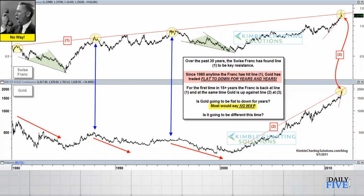I wanted to look at a chart that kind of looks busy, so hang with me for a second, but go backwards first to share with you how the Swiss franc is a great timing tool to help you with whether gold's in a long-term bull market or it's time to become more active and trade and where the wind could be against you. So the one thing I had noticed, this chart I published on September the 1st of 2011, and on our blog, kimblechartingsolutions.com, I made the comment that the odds were high that the Swiss franc was suggesting that gold would be flat to down for years to come.